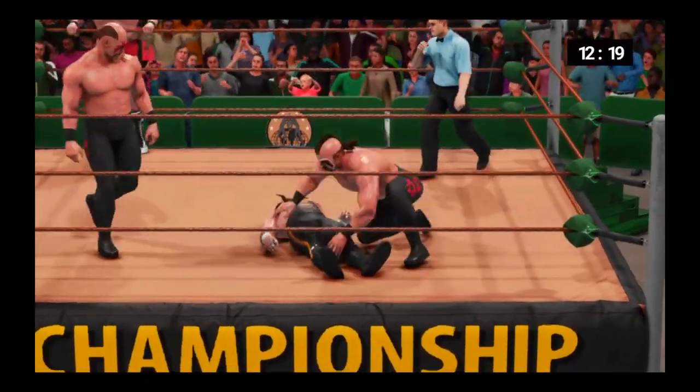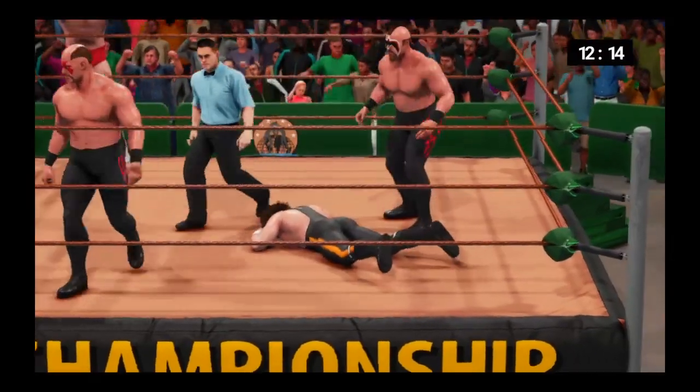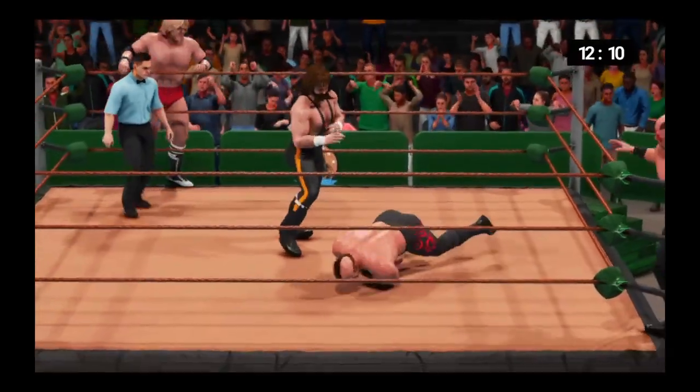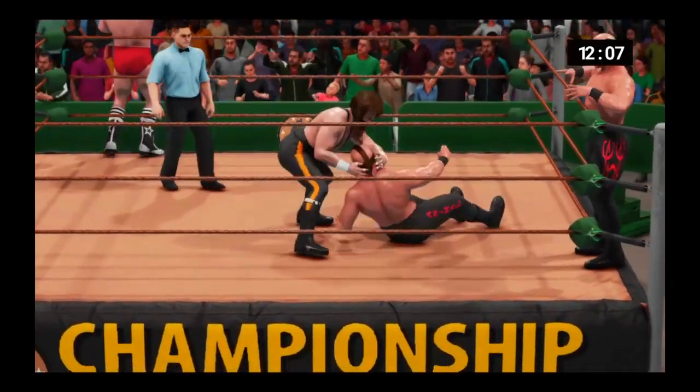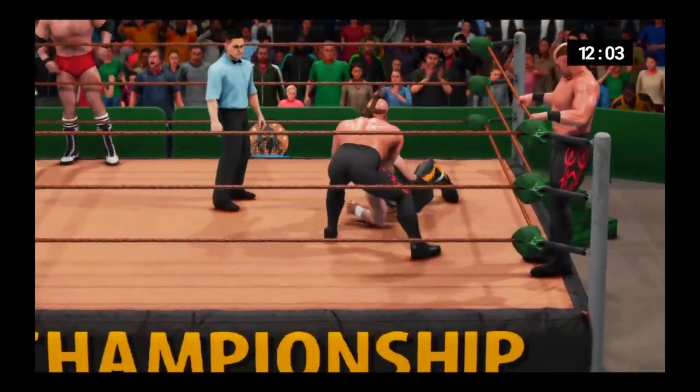Here he goes! We know what's coming here! The shoulders are down. And an early kick out in this unusual matchup. Too soon. Oh, boy, he is rolling. Oh, he dodges out of the way.